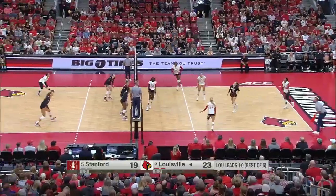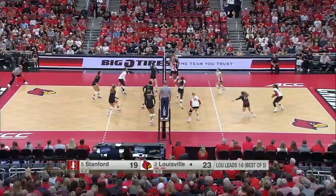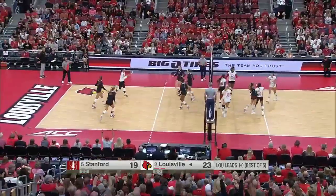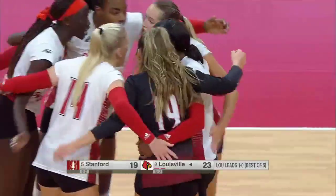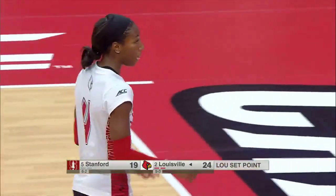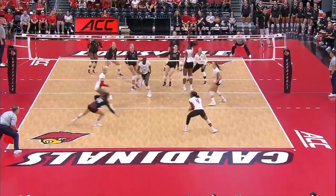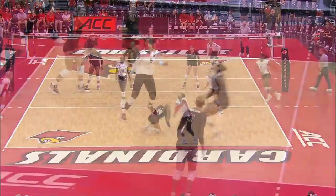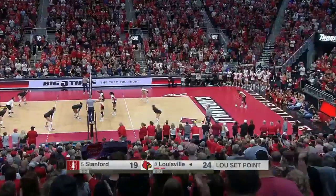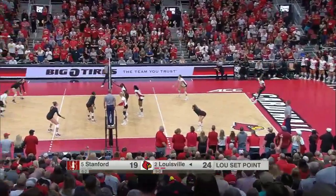Scott flying around. You got to question why Baird did not attack that ball. She had an open net. There was a single block on that opportunity for Baird, and she did not utilize it. And here comes the transition offense right here. She could have taken a better approach against a blocker like Iko. Set point number 1 for Charity Looper.